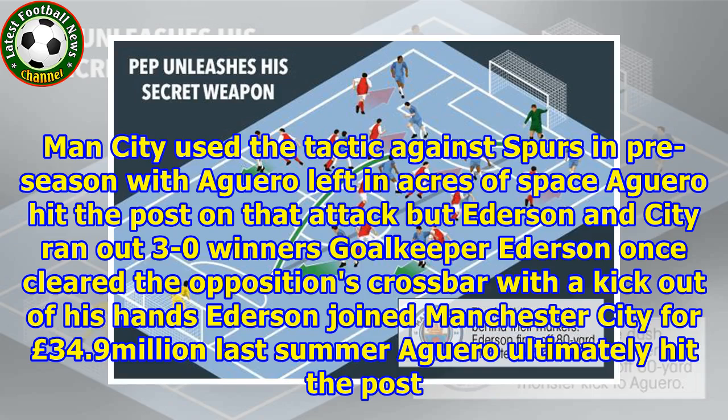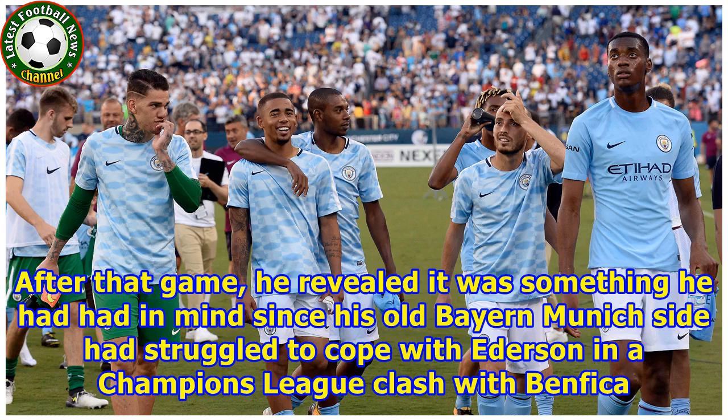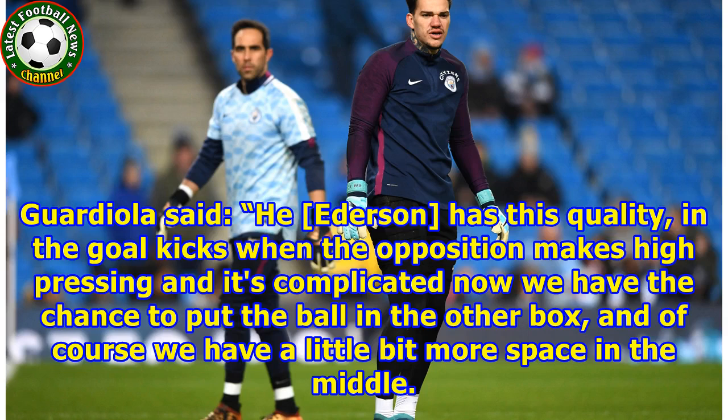Man City used the tactic against Spurs in pre-season with Aguero left in acres of space. Aguero hit the post on that attack, but Ederson and City ran out 3-0 winners. Aguero ultimately hit the post, but its effectiveness was noted, and it is a tactic Guardiola now has up his sleeve. After the game, he revealed it was something he had had in mind since his old Bayern Munich side had struggled to cope with Ederson in a Champions League clash with Benfica.